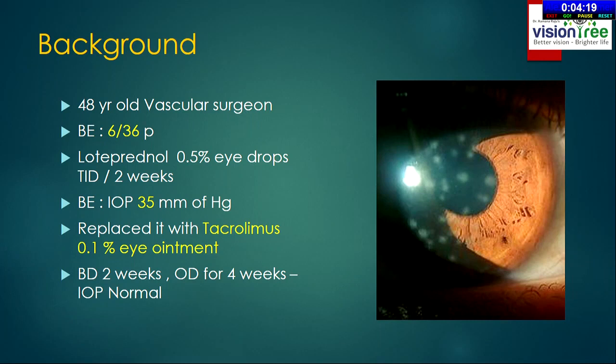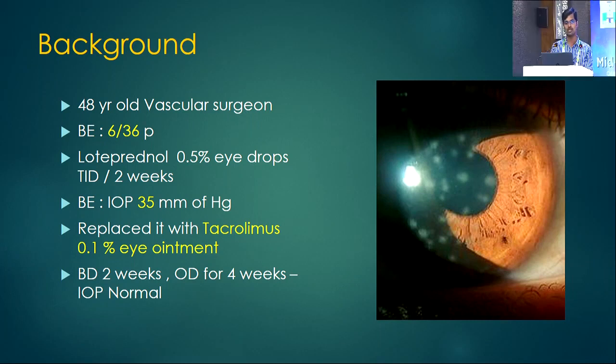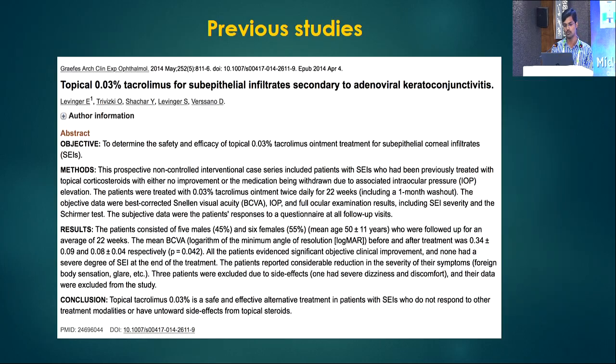So the main motto behind my study is a 40-year-old vascular surgeon who came to our hospital with 6/36 vision and both eyes nummular keratitis. We started on Loteprednol 0.5% eye drops 3 times a day, and after 2 weeks he came with pain in both eyes and IOP was 35 mm of Hg. We replaced it with Tacrolimus 0.1% eye ointment 2 times a day for 2 weeks and once a day for 4 weeks, and after 6 weeks his IOP became normal and there was complete resolution of the nummular lesions.